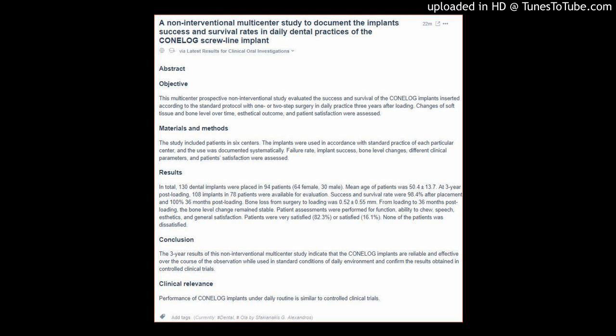Results. In total, 130 dental implants were placed in 94 patients, 64 female, 30 male. Mean age of patients was 50.4 plus minus 13.7. At 3 year post-loading, 108 implants in 78 patients were available for evaluation.